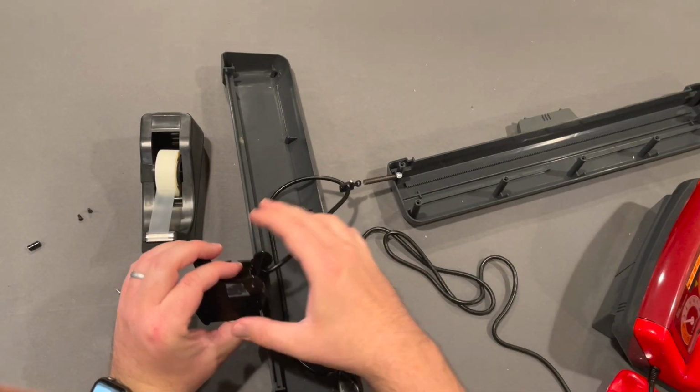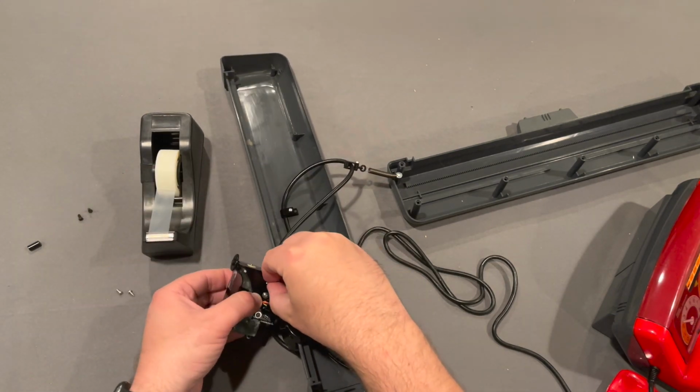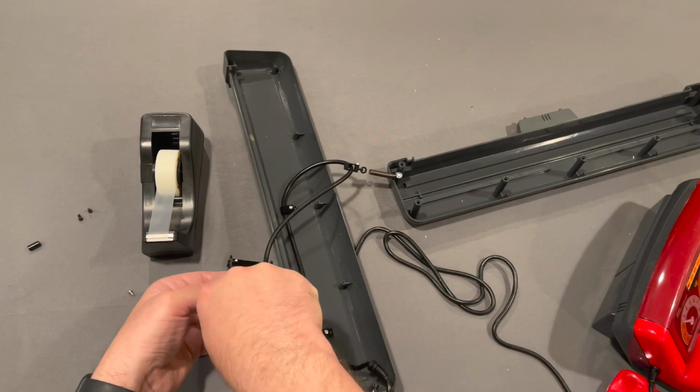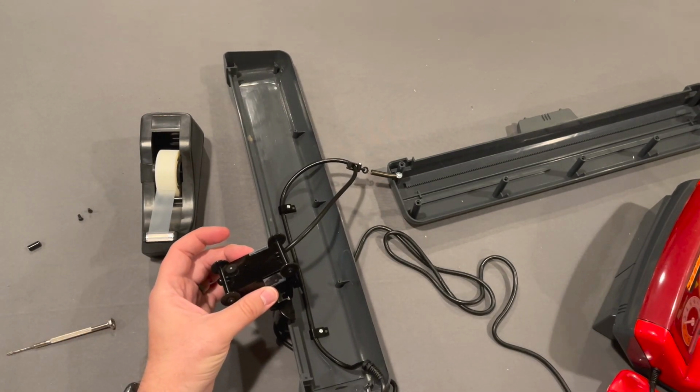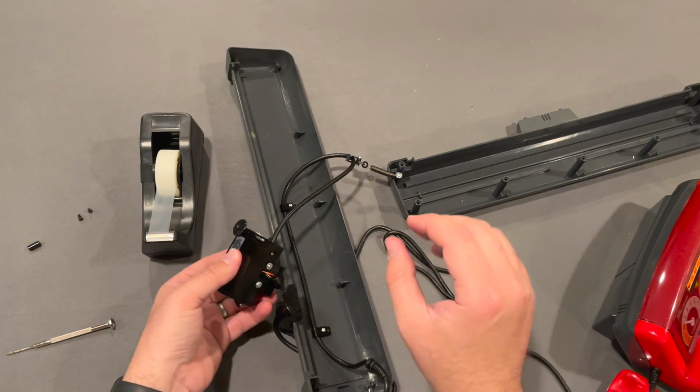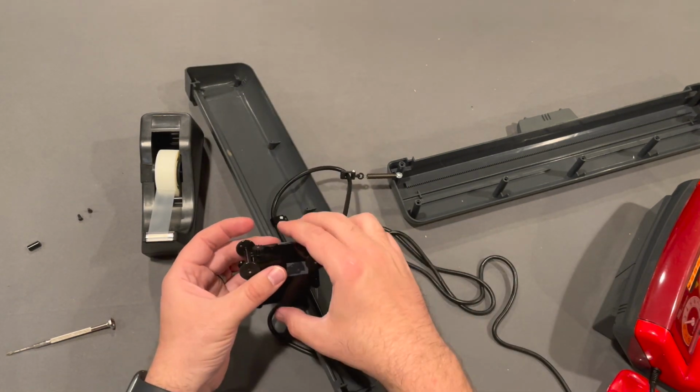Okay, we have movement. Let's screw it back in and see if it holds. Ha ha ha ha! Alright. I think we've done it. Alright, now I gotta remember how this thing attached to this thing.